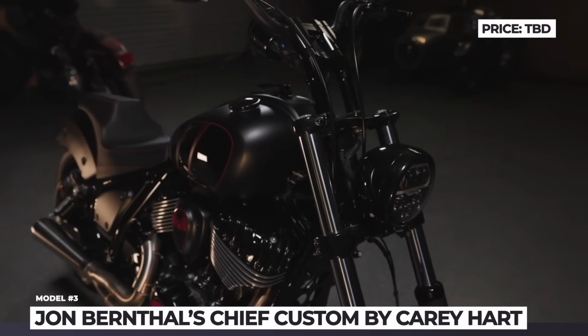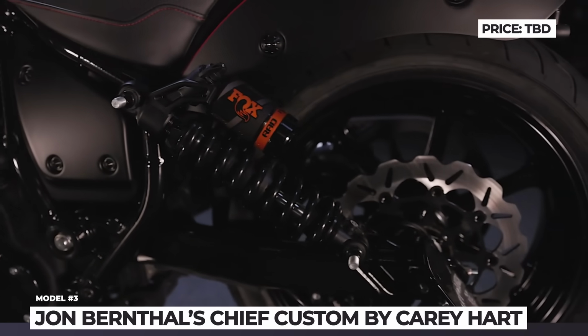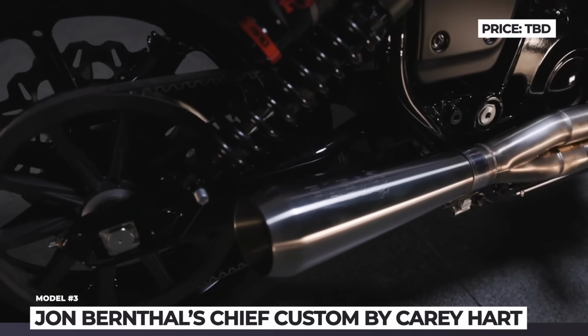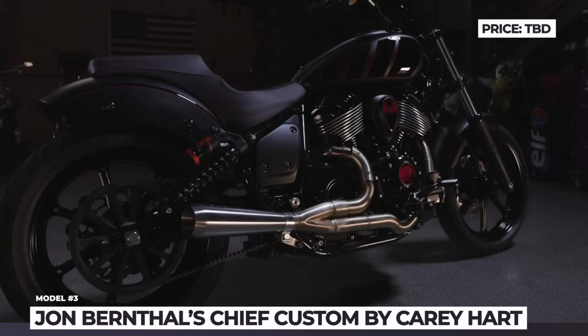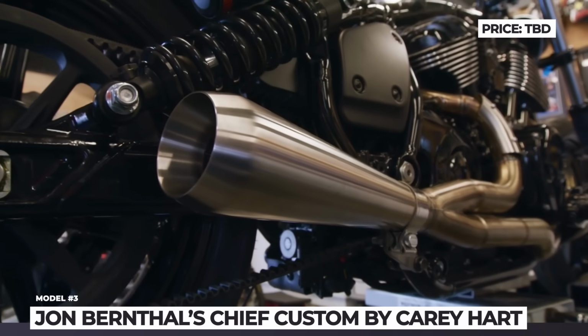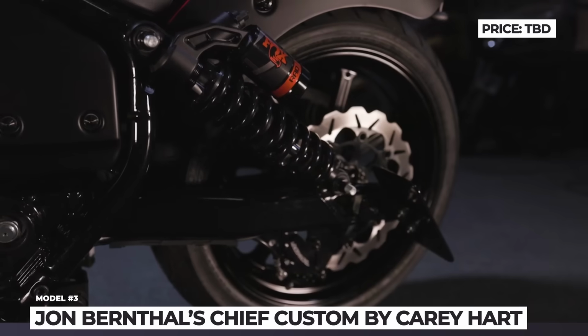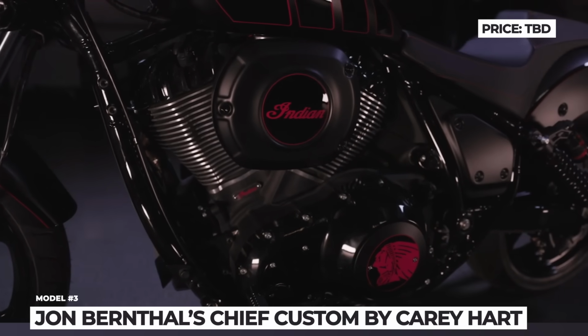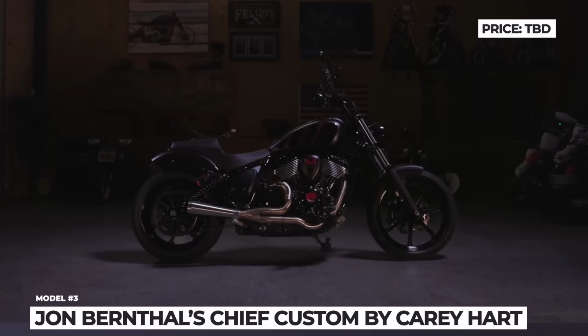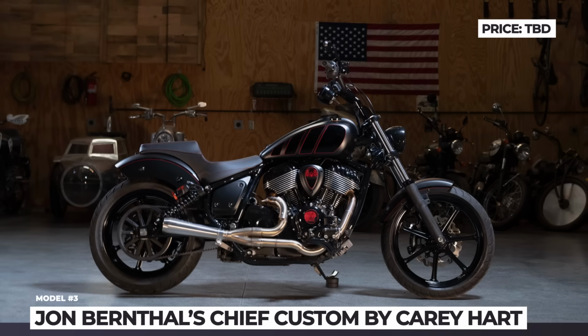There is also a new Saddleman hard lock seat, mirrors, brake lights, and front indicator lights, all from Rizoma. The Chief's chassis is enhanced with the Fox piggyback shocks, GP suspension, and Behringer brakes. Lastly, the bike's Thunderstroke engine breathes more freely with the Fab 28 2-in-1 stainless steel exhaust.